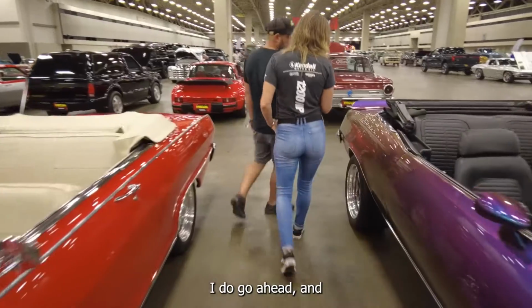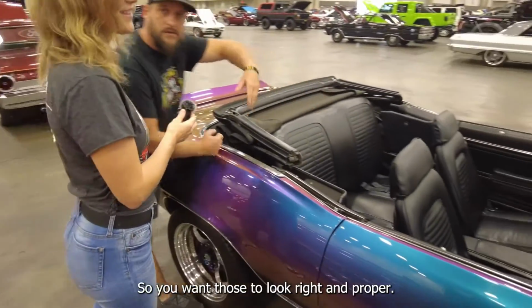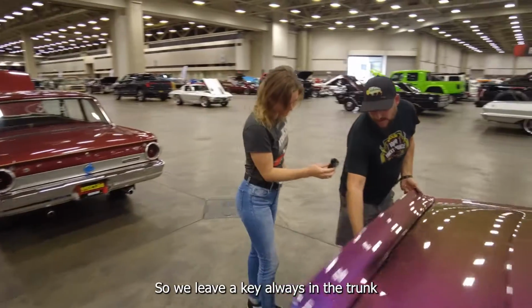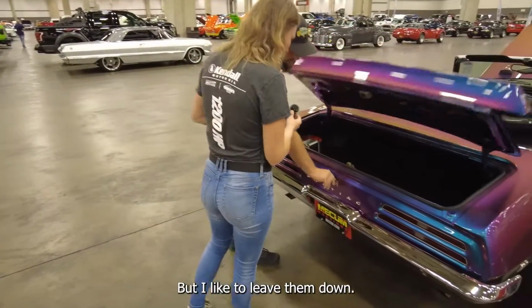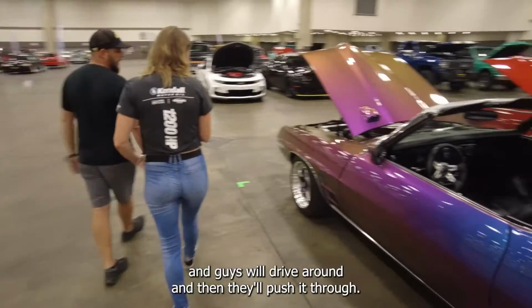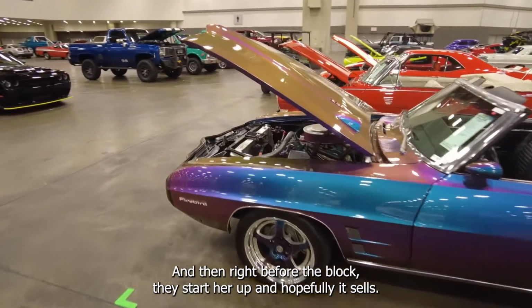One thing we'll do is we'll go in and set all the seat belts. So you want those to look right and proper, lined right, show they have seat belts if they have them. So we leave a key always in the trunk so people can walk up and open the trunk if they want, but I like to leave them down going through. So that's pretty much it. They'll get in this sucker and guys will drive it around, and then they'll push it through, and then right before the block they start her up and hopefully it sells.